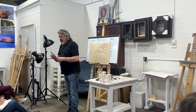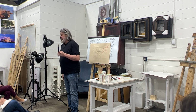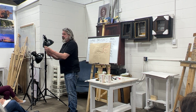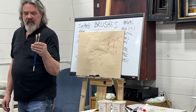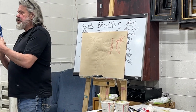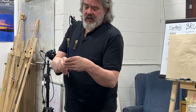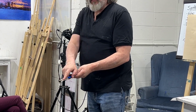So the first two we're going to talk about is there's something called an F and a B, a flat and a bright. Flat means that the hair is very long, very flexible. A bright is very short and very stiff. Okay? Here's two brushes, exactly the same size. These are both number 6s, and you can see how short the bright is, what they call a bright.